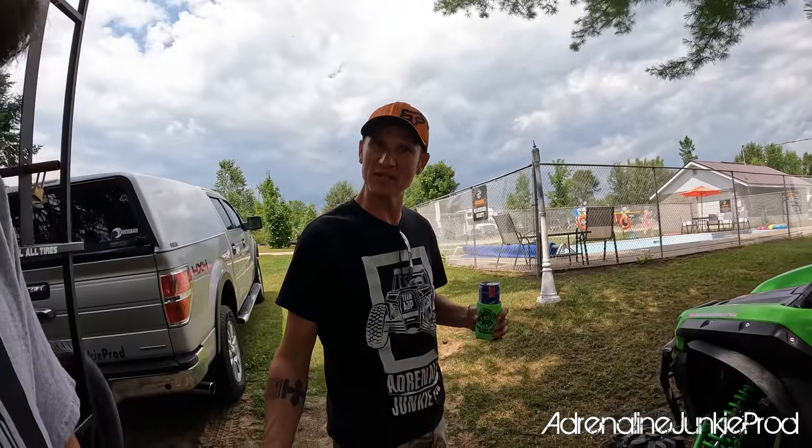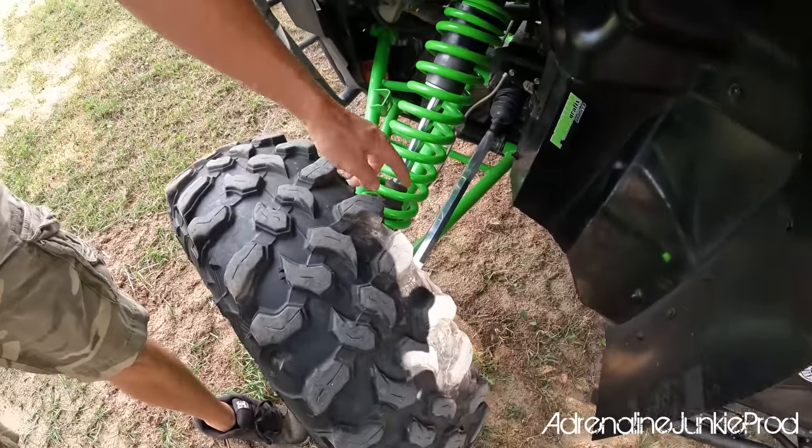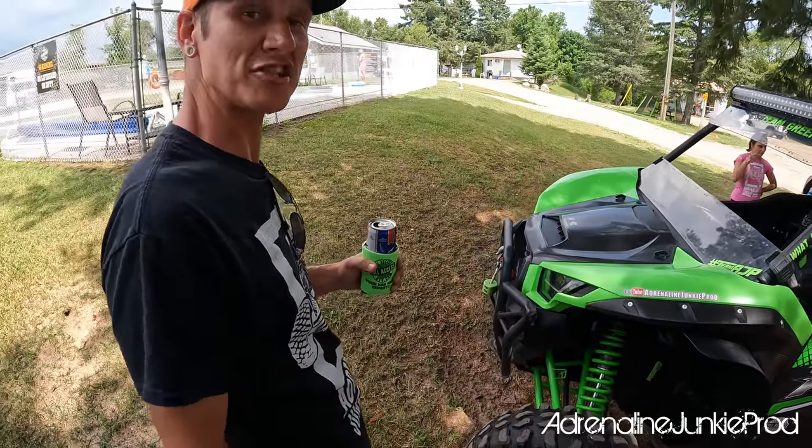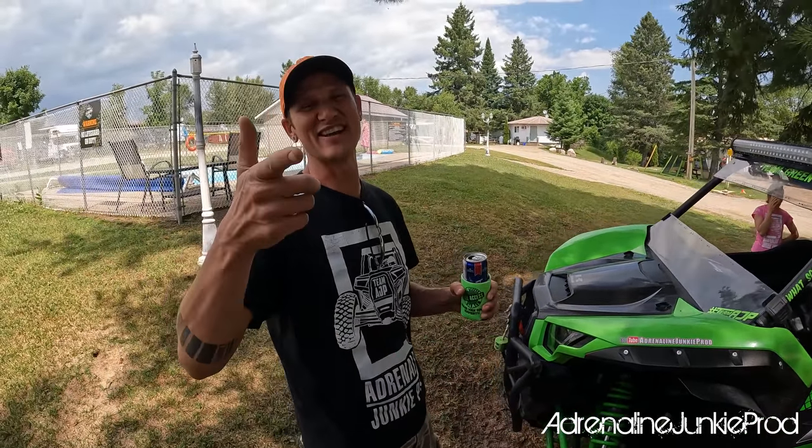Check out what I've done. I've done a bunch of things to it. So tell me what you've done. So I got the Super ATV tie rod. Tie rod, yep. A Rhino drive shaft. I didn't get video of that.